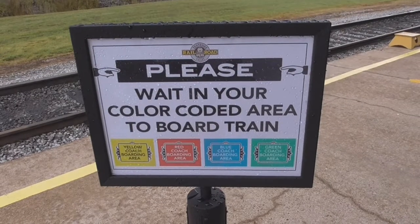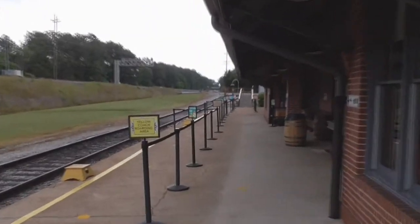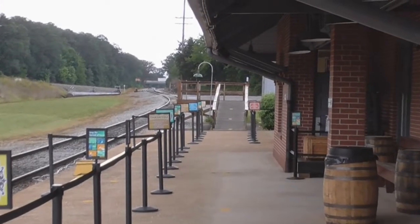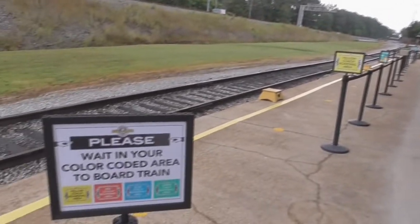Okay, so as part of the social distancing stuff, they've got 4 loading areas. There's going to be a 4-car local today. So they're all down there, yellow, blue, red, and green, respectively. So I am in the green boarding area, which is going to be the 906. So let's do it.